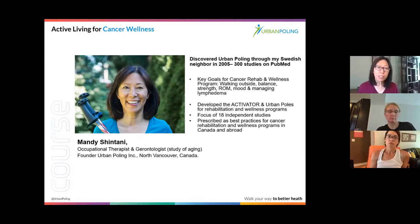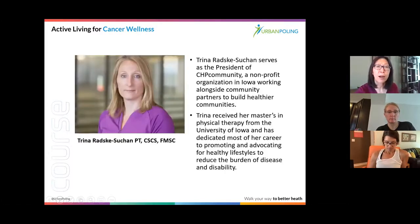So what I did was look from the perspective of an occupational therapist. How do you design a pole and a technique for people with conditions that affect their endurance and balance? The activator pole and technique, which I'll show you later on, is actually the focus of 18 independent studies, and it is prescribed here in Canada as best practices for cancer rehabilitation and wellness, as well as abroad.